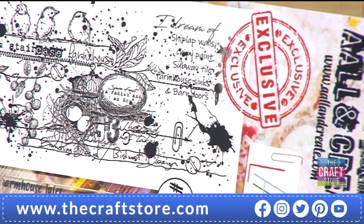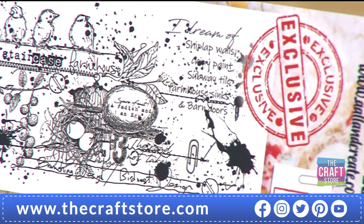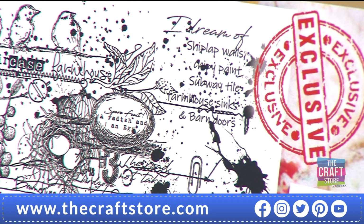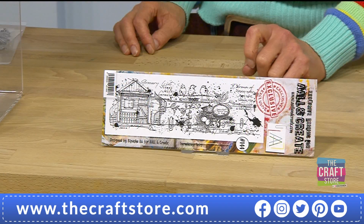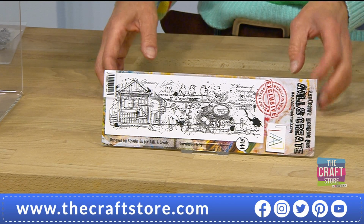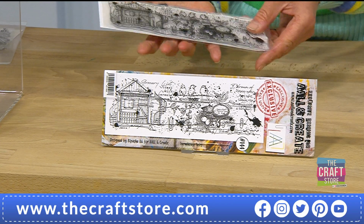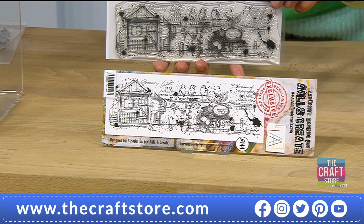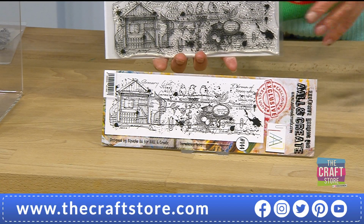Something walls, thingy paint, and tile, farmhouse sinks and barn doors. I can get that. But this is what she does. She hides the sentiment within the stamp. Honestly, it's quite fabulous. It doesn't matter that you can't read it. It's just part of the image.